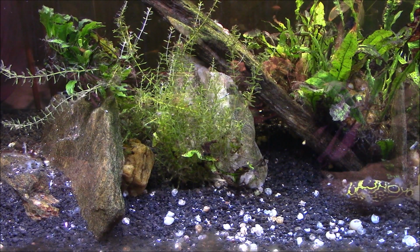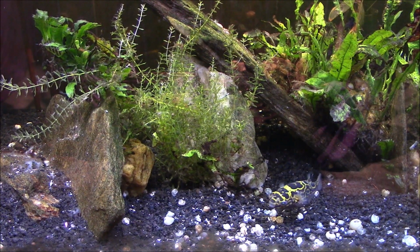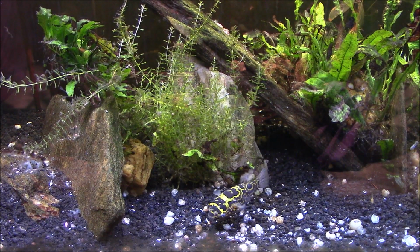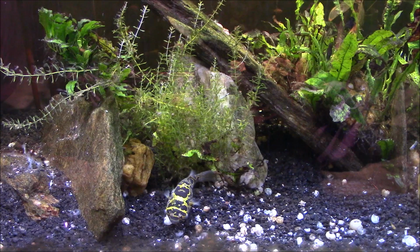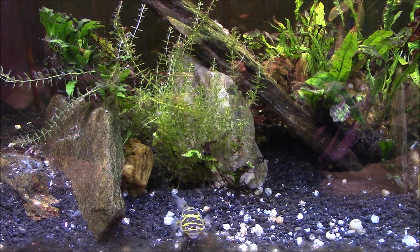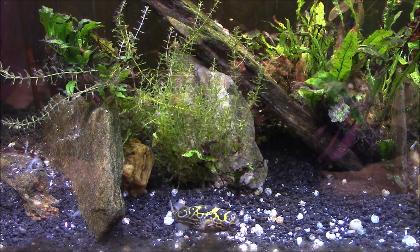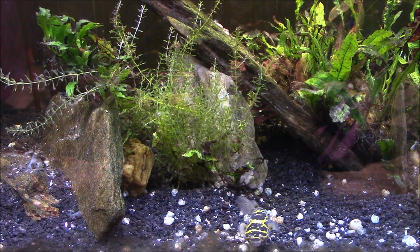Hey everybody, this is my figure 8 puffer Butterbean, and tonight we're just going to get a little feeding video. My camera that I normally use to do the Butterbean feeding videos is my GoPro. I always put it in the tank, but at the moment the battery is dead and I didn't have time to charge it. I'm a little pressed for time this evening, and so tonight we just set the camera up outside the tank and we're going to have a little bit of a look at Butterbean eating some snails for dinner.